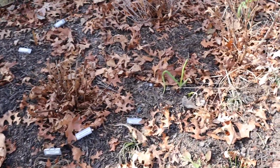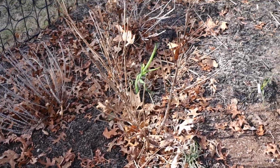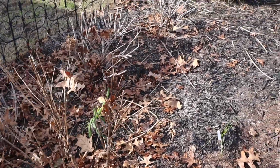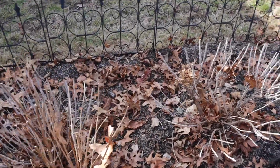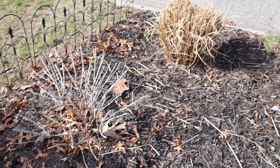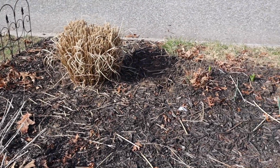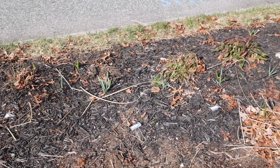I still have leaves to clean out of the bed. I did a video recently of me cleaning up some of the leaves. There's still work to be done, always. There's always work to be done. Along the front I cut back the Russian sage. And then the grass. Don't ask me what kind of grass, I can't remember. I'm sure there's a tag someplace.